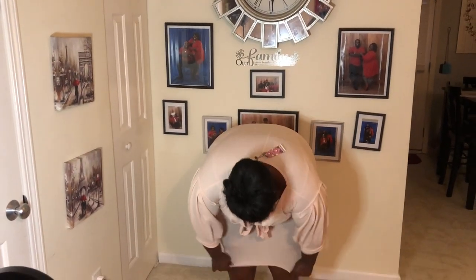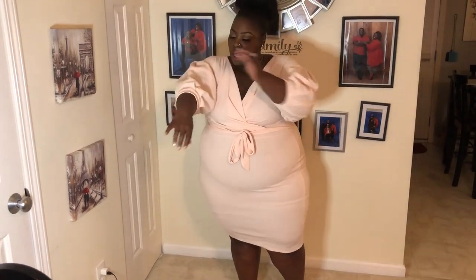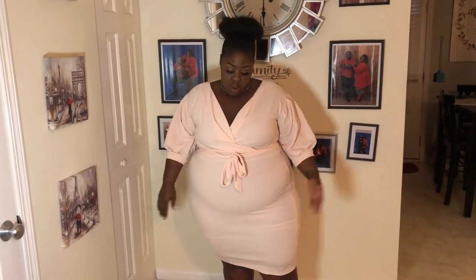A little bit. So super cute. Tell me what you guys think. Like I said, this is the same style and design with the sleeves. Sleeves are comfortable. They're not restricting. So yeah.